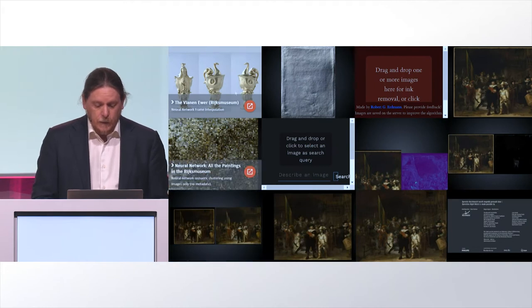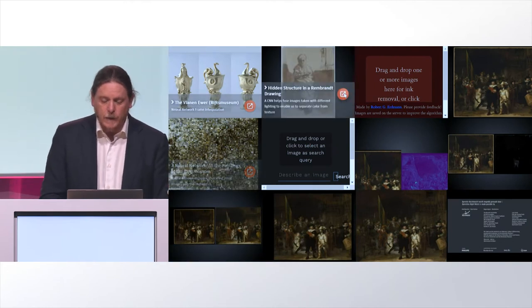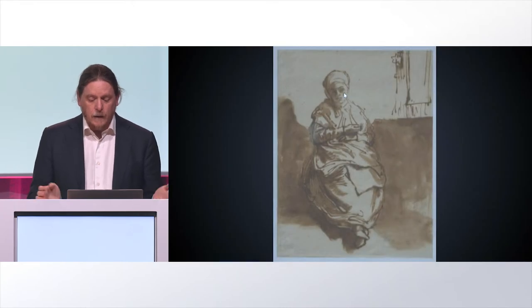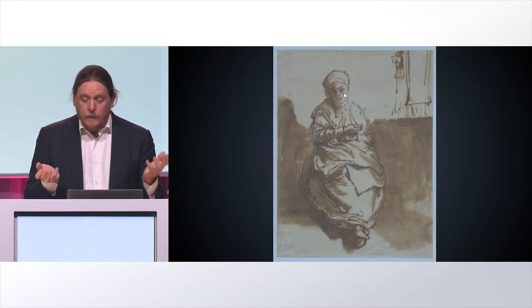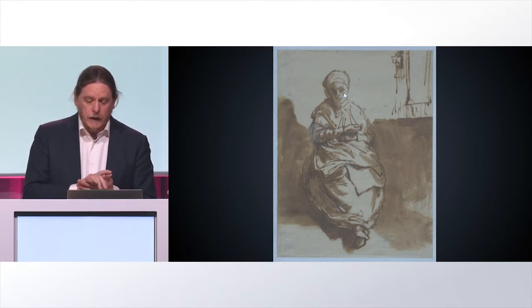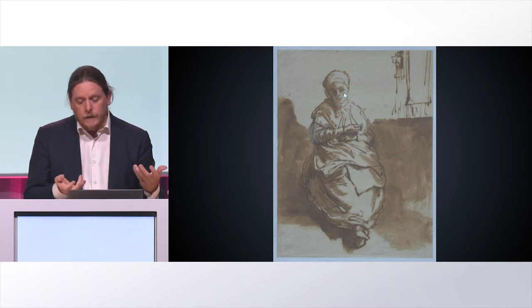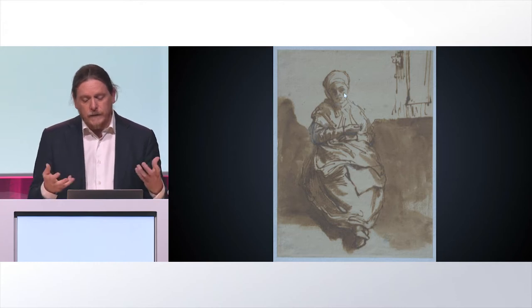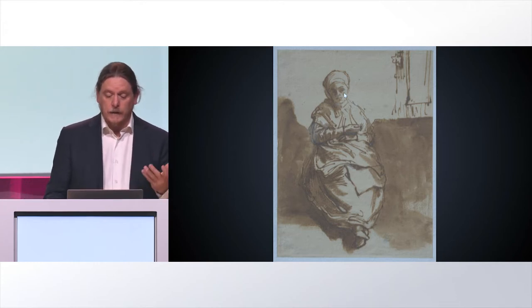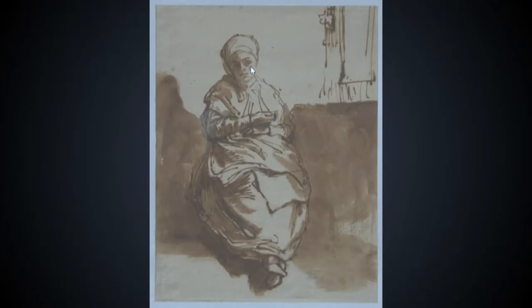Another example of how we use AI to help us understand the artworks better is here. This is a small drawing by Rembrandt. It's only 14 centimeters high in real life, and it's thought to possibly be a drawing of his wife Saskia. She's wearing peasant's clothes, so there's some possibility that it's not her because Saskia was pretty high class. But this drawing is in the collection of the Rijksmuseum, and the way we photograph artworks is designed to flatten them, to treat them as if they're two-dimensional.